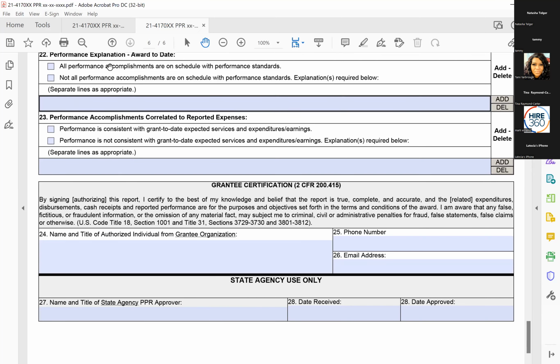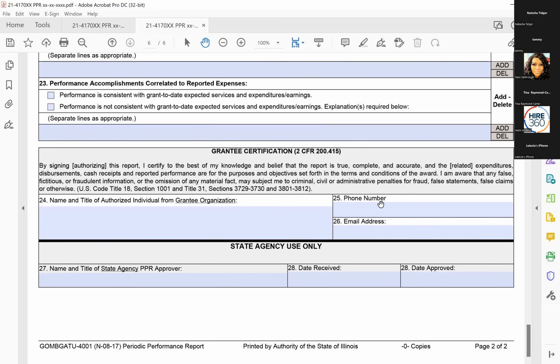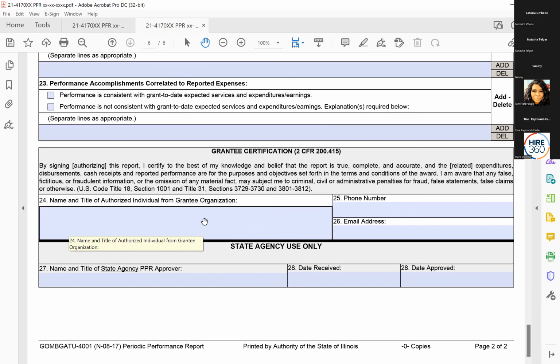So 22 and 23, basically what I'm saying is complete those. Once again, we have your authorized signature, phone number, email address, and that's all you need to do on this. And I will follow up again, because the question was authorized signature. I want to make sure that it has to be the authorized signature on this particular one. I'm pretty sure it does, but we had made some changes here recently on who has to sign what. So I'll follow up with an email on that. And then I'll follow up to make sure that it can be a typed signature and not digital.